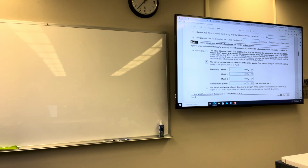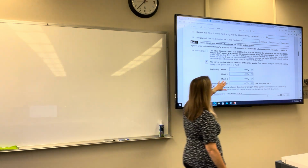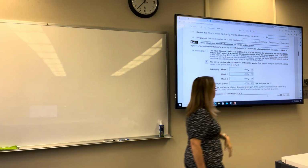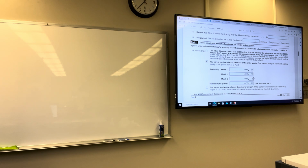Okay, so this section here again, these would have been the deposits that we made in each of the 3 months. I suppose what we could do, let's do this. Let's say we made $483.33, which would mean that our total deposits were $14,649.99.